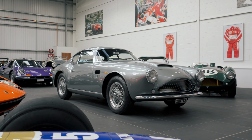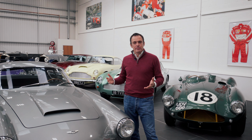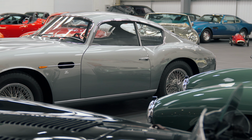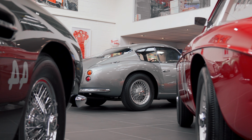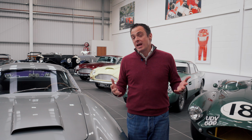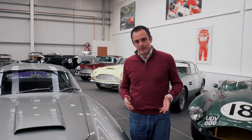Why is this car so special? Well, let's talk about just some bullet points. There were only 19 DB4GT Zagatos ever produced. They are deemed the most beautiful GT car of all time. And of those 19 cars that were produced, only 8 of them were configured in left-hand drive, which today are the most sought after, as the world is a much bigger place for a left-hand drive market.